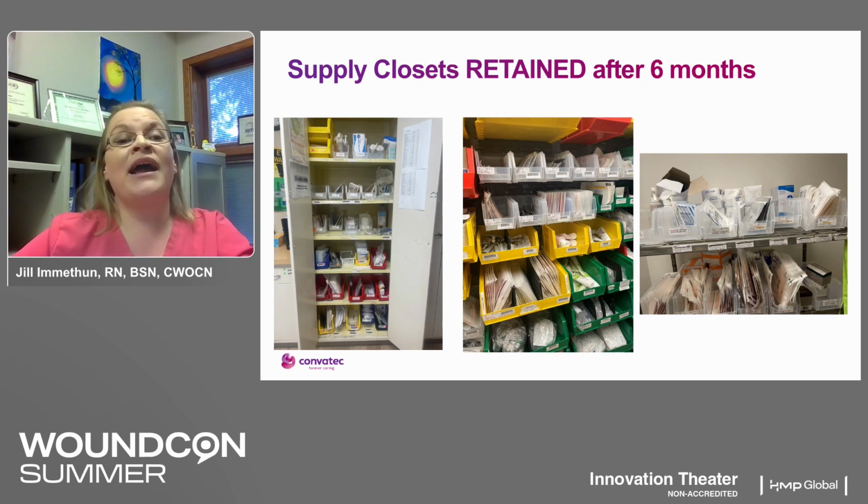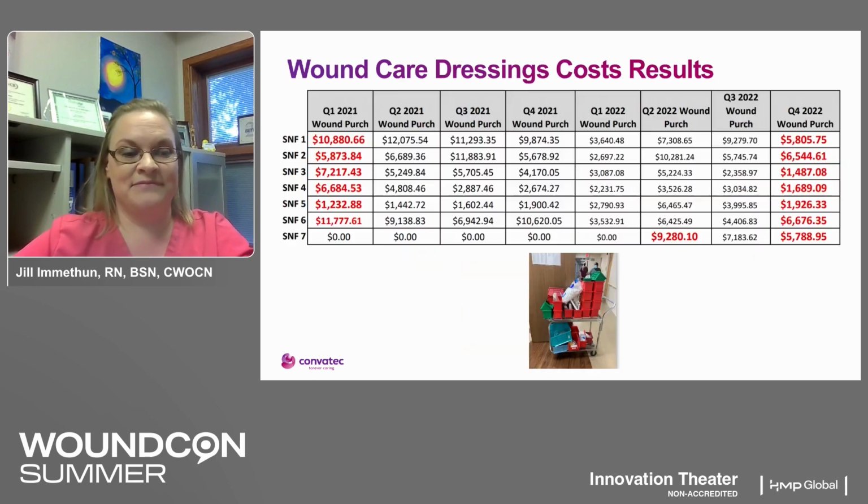And here we go. 6 months later, the closets still look the same as when we set this up. So that's phenomenal. And let's look at the numbers here. So, we have 7 of our locations. Building number 7, we actually brought on to the organization in April of last year. So that's why you don't see the numbers there.